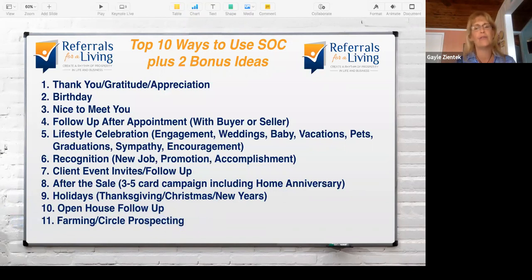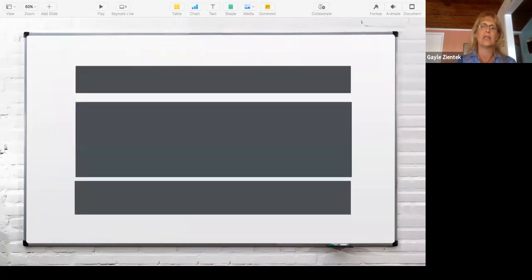Here are your bonus ones: farming and circle prospecting, and for sale by owners and expired listings. These last two I use minimally, but I think there's value in that for those out there, agents who want to connect with for sale by owners and expired listings.